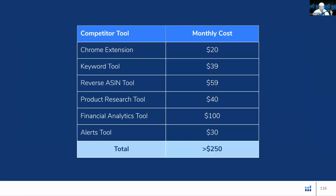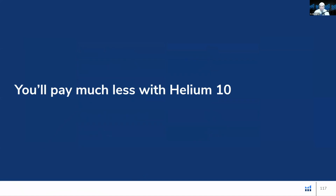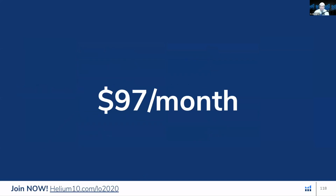Now, I'm sure if you've been selling on Amazon for a while, you usually have to purchase a different suite of tools to accomplish every feature. Like maybe I need a Chrome extension for 20 bucks. Maybe I need a product research tool for 40 bucks. And it adds up, guys. It can be over $250 easily, right? Now, you're going to pay much less with Helium 10. Like I said, only $97 a month, guys.